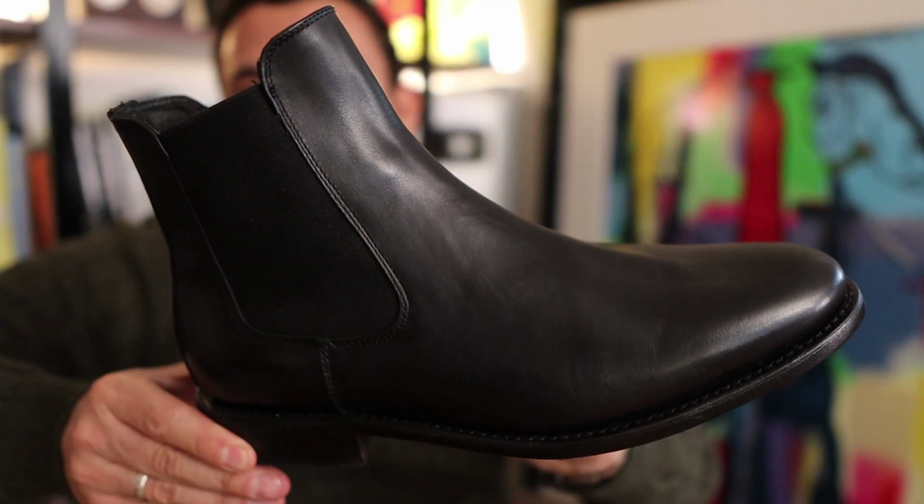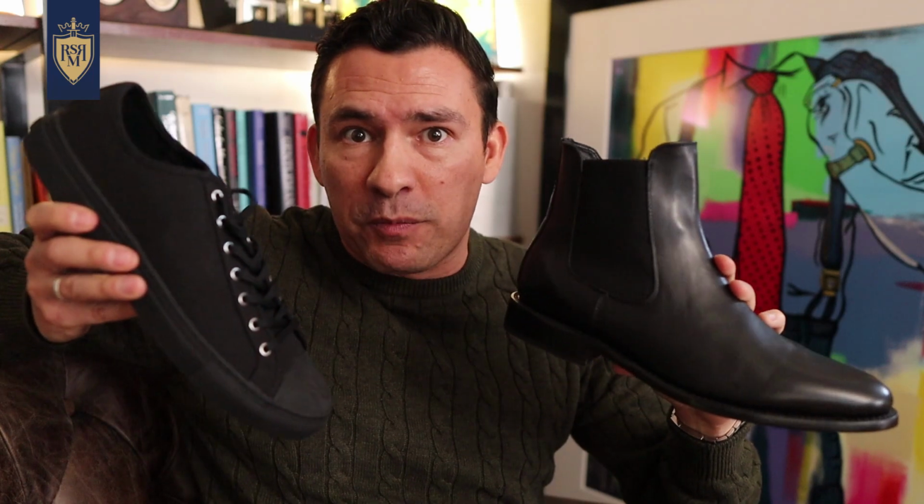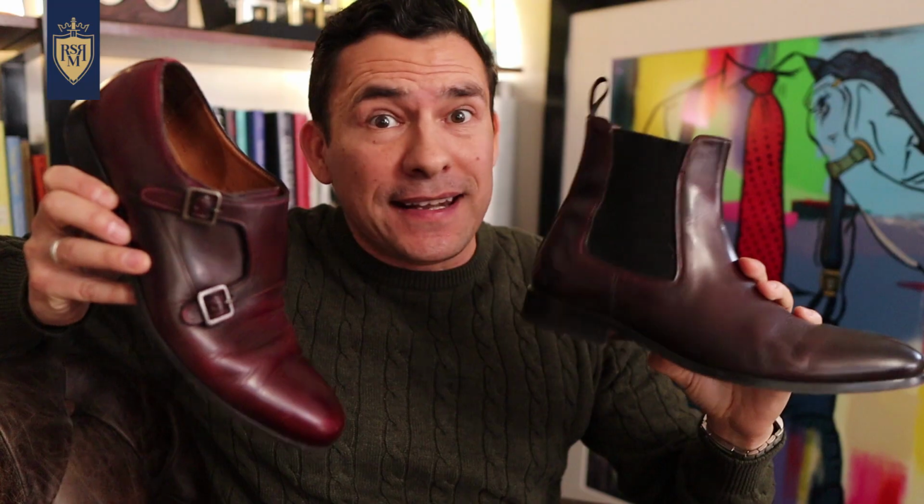Now, that color blocking advice also applies to footwear. Keep it simple. Go with one color, change up the styles, but one color is going to make sure that it works with everything in your wardrobe. And it doesn't have to be boring.